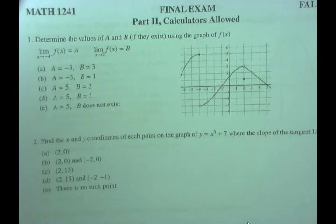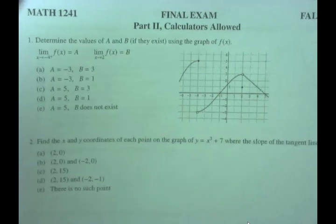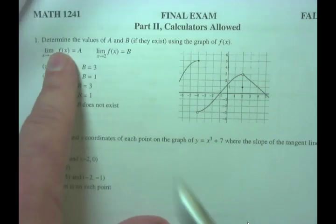I've seen too many students sit there during the final exam and just wait until 9 o'clock rolls around because they can't seem to do anything without that teddy bear in their hands. It's pretty sad. No, you can. You can do most of this test without your calculator. All right, here we go.